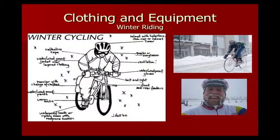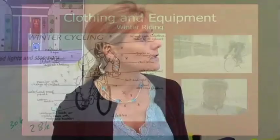We can ride in all weather. I do ride in the winter, as Doug pointed out. When I ride in the winter, I dress like I ski. And if I can feel comfortable skiing in the weather, then I can feel comfortable biking in the weather. Some people change out their tires and put on studded tires. I personally don't do that here because we don't have enough days when there's actual ice and snow continually on the road. And it's kind of fun just to ride through the fresh snow.